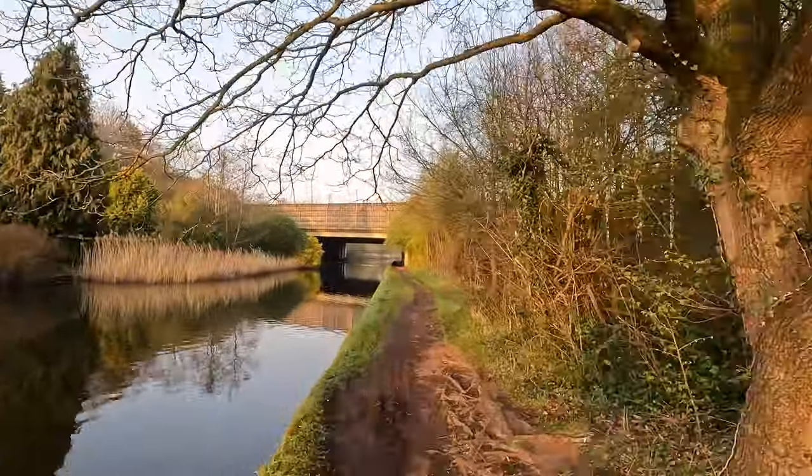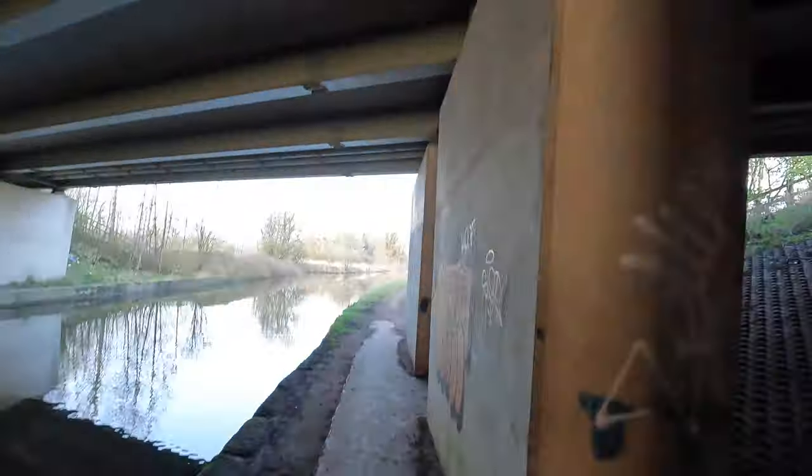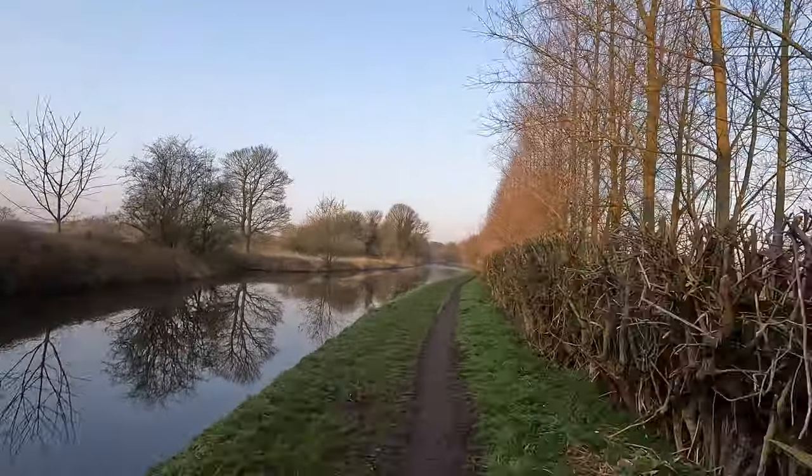We're going to head under the M6 now. So yeah, as you begin to head up the ramp onto the Thelwall Viaduct, that's where we are.